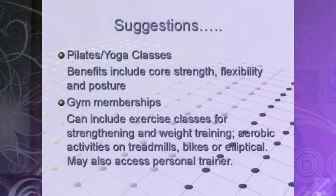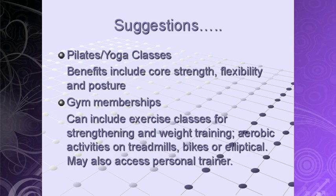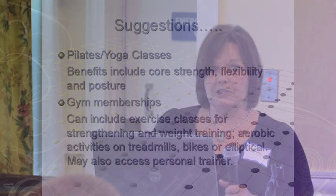Again, Pilates and yoga classes. When we went to the National CF Foundation this past year, we even got to participate in yoga and Pilates activities that they had modified a little bit to really work on posture, core strength, flexibility, and all that's really important and it will help with the breathing.